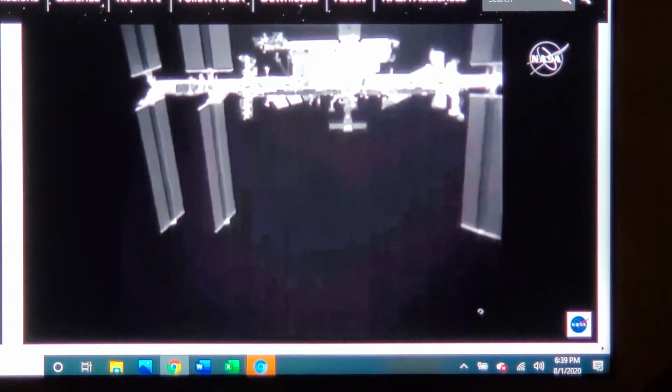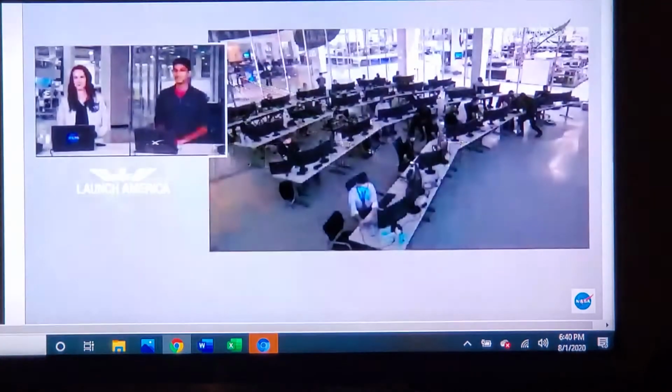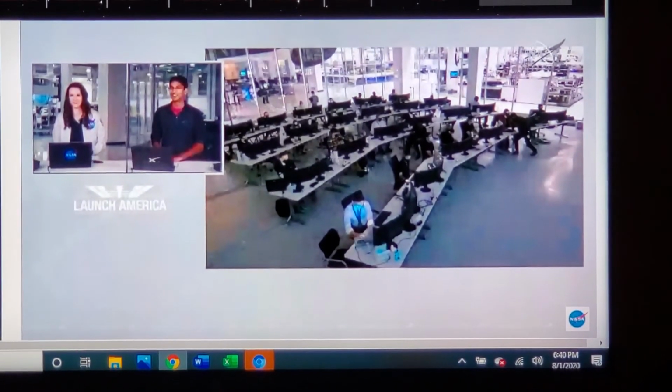This is the space station that they have left, and separation occurred on time today, and they are supposed to go higher up to get away from her and then start closing. I'll stop the video.